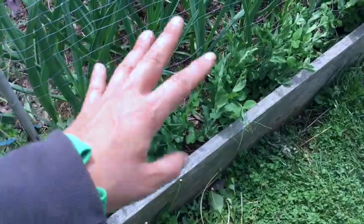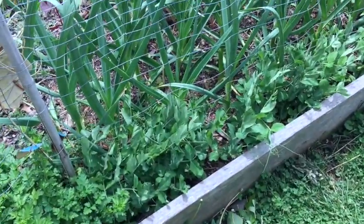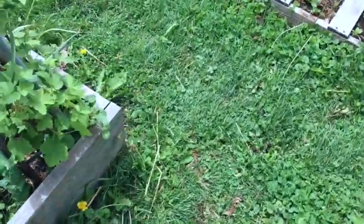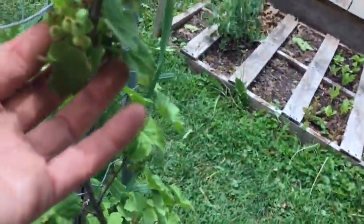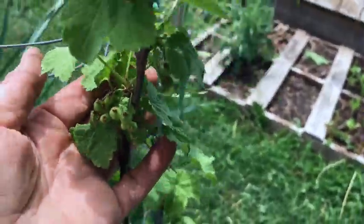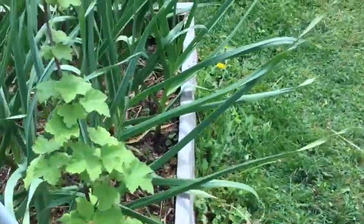But I think it's just a matter more of maybe the fact that they're competing with the root space. I think that's it. As you can see, this is the red currant set fruit very nicely, and so that will just be a matter of ripening up.